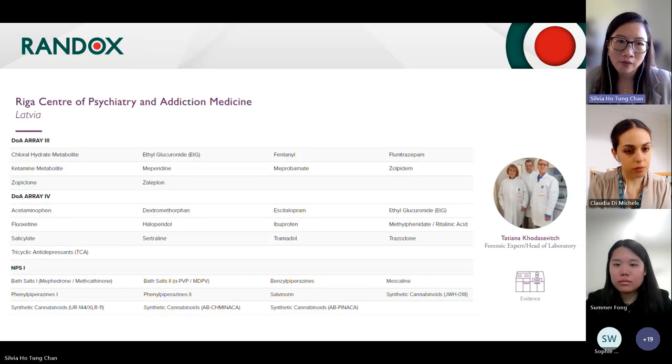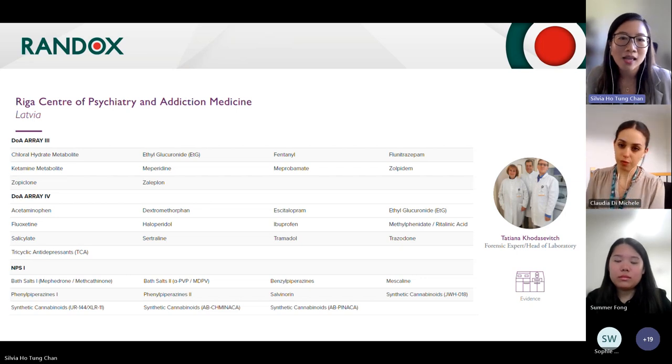We also have an example case study in Latvia, the Riga Centre of Psychiatry and Addiction Medicine. This laboratory receives many samples from all parts of Latvia, and since 2013 they have been doing a lot of routine tests using our Evidence. They use the drugs of abuse and the new psychoactive substances arrays. The results of their work are always discussed at their regional conference as well as at the meeting of the International Association of Forensic Toxicologists. Screening with our array gives them the possibility to increase the list of drugs analyzed and, most importantly, improves their testing quality and saves a lot of time so that they can release the results much quicker.